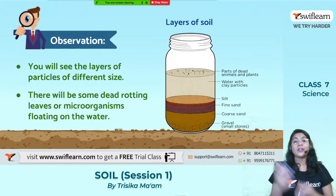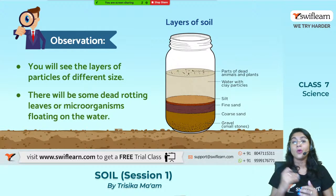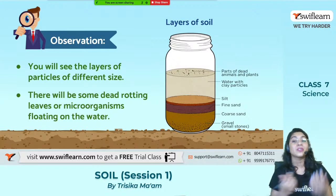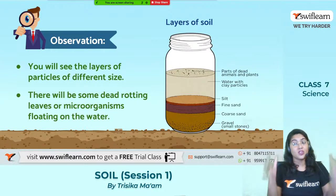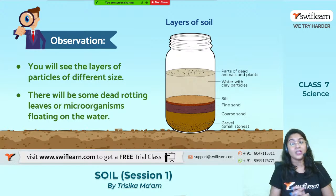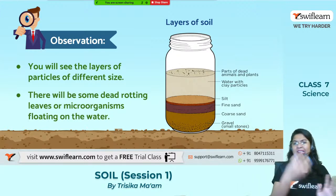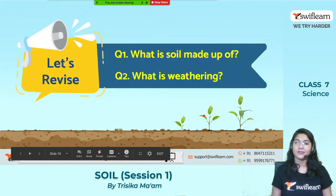So over here we are able to find that there are various layers of the soil because there are various things present within the soil. From here we can say that the soil is a mixture of different types of things having humus, rock particles, organic materials, minerals, sand, clay, silt, and so on. So they form the different layers of the soil.